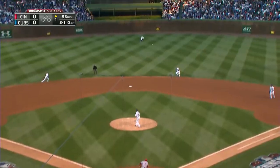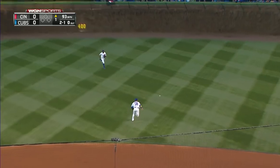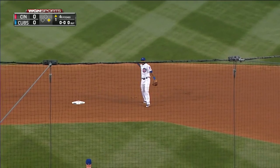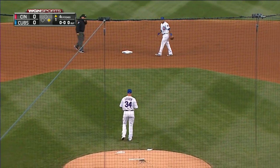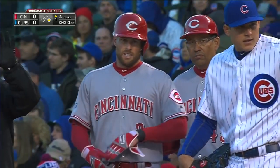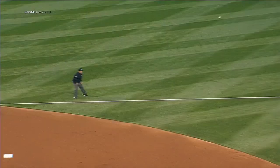The 1-2, soft line drive, shallow right center, over a leaping Zobrist. And it's a base hit for Zack Cozart. Zobrist, the second baseman, ran out, made a leaping backhand try, missed it by a foot as the ball fell softly on the grass in right center.